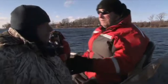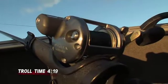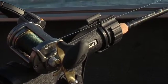Well, you know what? We found some fish here today, and I can't wait to catch some more. Got another job for you, Dave. Fish on, Dave. This rod right behind you.